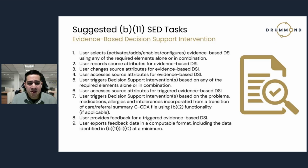So next, talking about B11 specific suggested SED tasks, we've broken this up into 3 points. So first off is evidence-based DSIs. As Brenda went through the functionality requirements, these SED tests reflect what she went through. But to start things off, for the most part, a lot of this is carried over from A9, but there are additional data elements and source attributes that could potentially be tested as part of this updated SED testing.